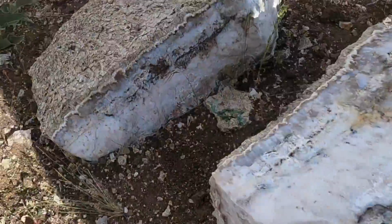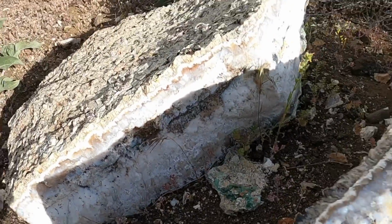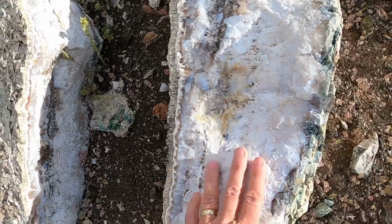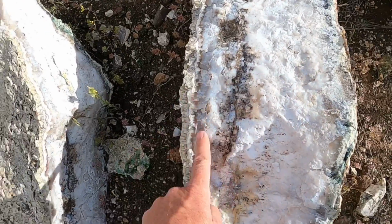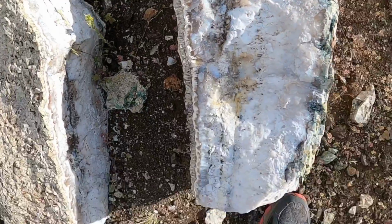Wow. Just look at this seam. Oh my gosh, that is so gorgeous. Here's another side. Now this doesn't have the pink that people are looking for in this agate, but wow. It's got some little dendrites there, some little ghosty things. Doesn't have any pink, but sure is pretty.